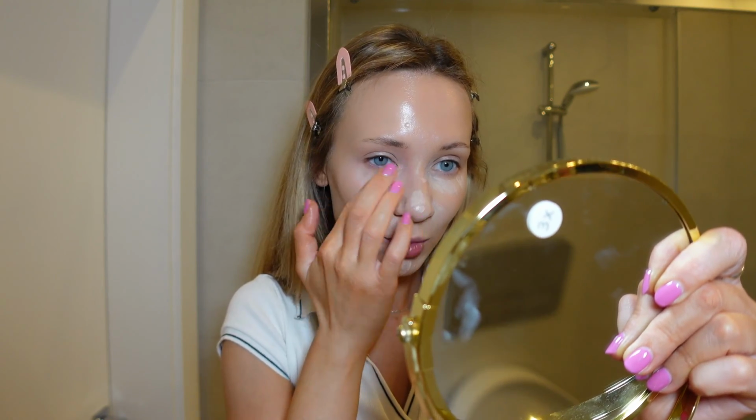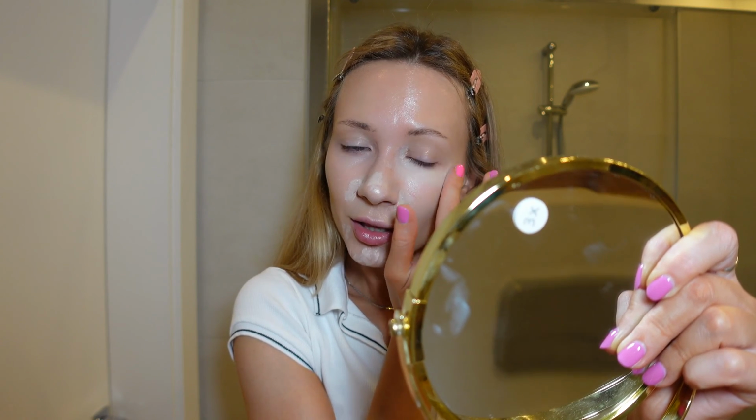Now it's time for a regular concealer, and this is Nars Radiant Creamy Concealer in the shade Vanilla. If you're applying a foundation which has more coverage than Chanel Water Tint, you probably don't need that much concealer.